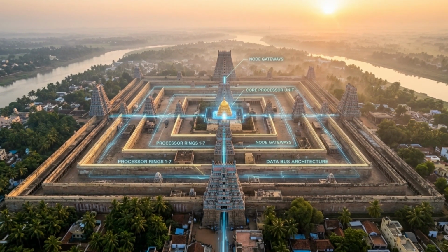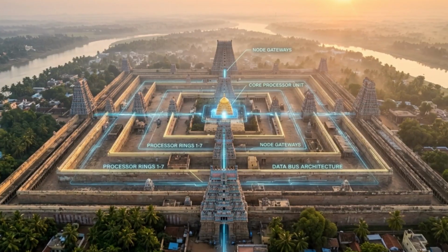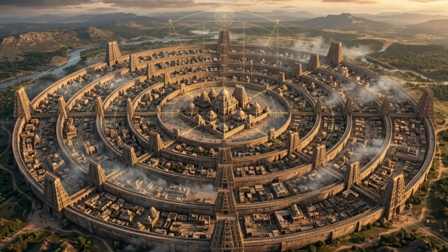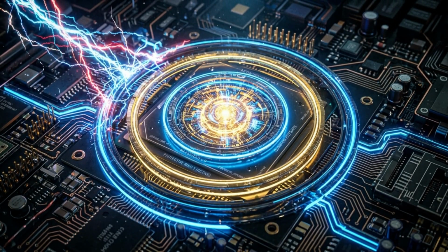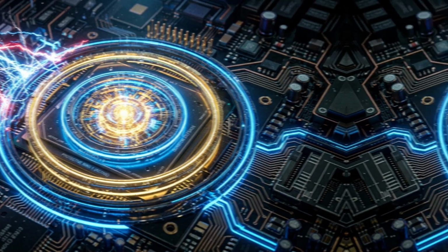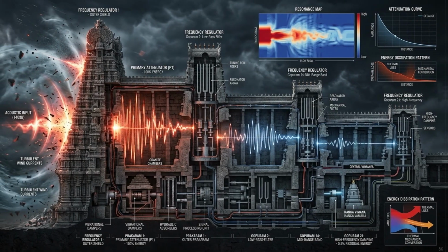We begin with the macro geometry. Srirangam is structurally engineered using the Subterranean blueprint, 7 concentric walled rings nested perfectly inside one another, connected by 21 towering Gopuram gates. In computer hardware design, a CPU utilizes nested rings to isolate the delicate core processor from external electrical interference. In structural acoustics, this exact layout functions as a geometric frequency trap.